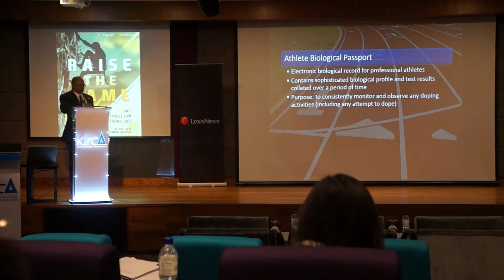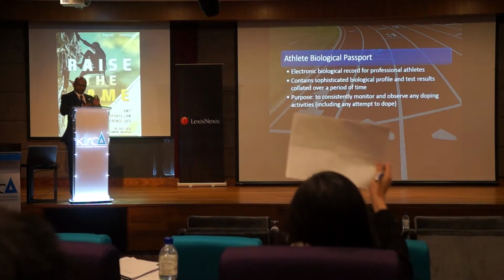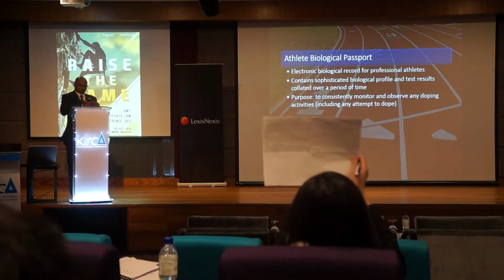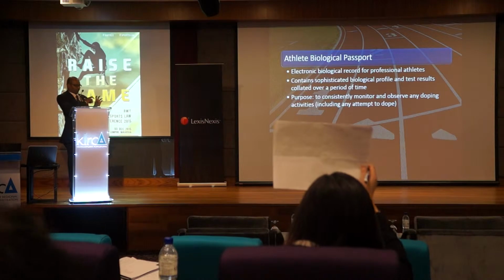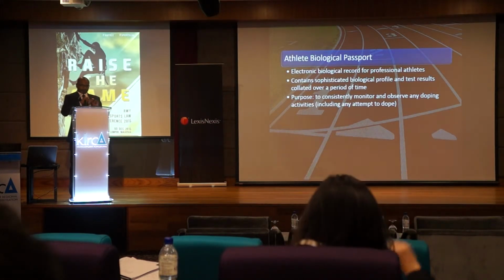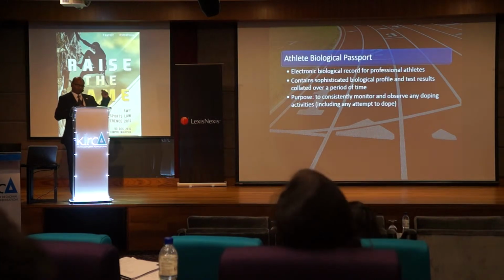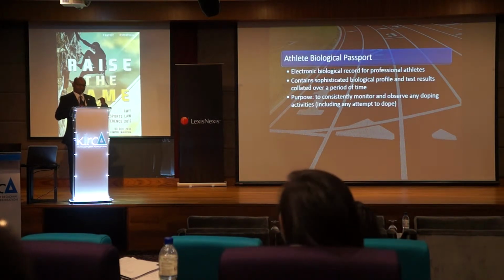It is the new method to detect doping, because WADA feels that testing alone is difficult for detecting doping, because some of the athletes use hormones. It's very difficult to detect doping. So that's why they came up with this athlete biological passport, where there will be a periodical database where we know the pattern of the athlete. Okay, whenever he uses hormones, then the lab will inform us, and then we will do the test.